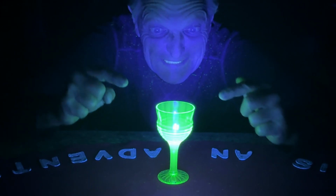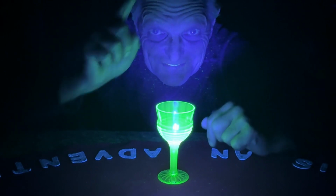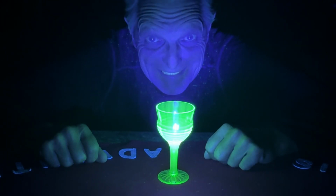What you see glowing here is uranium glass, and it's radioactive. Stay tuned, we're going to talk about it right now.